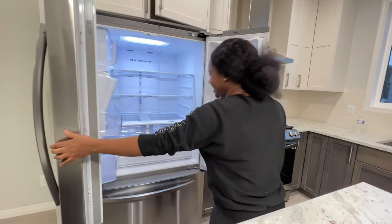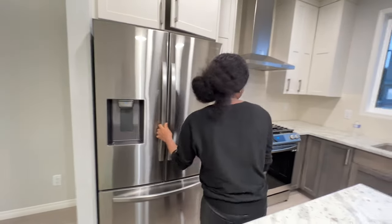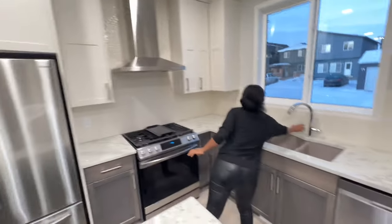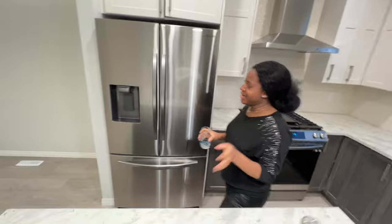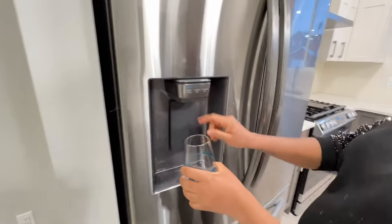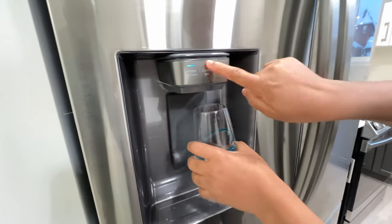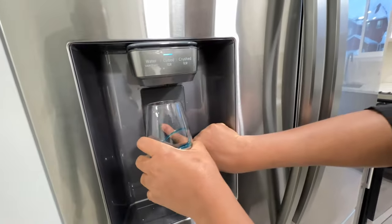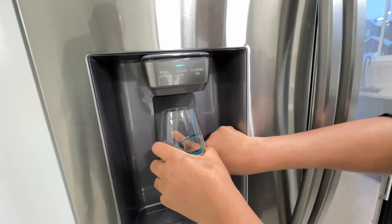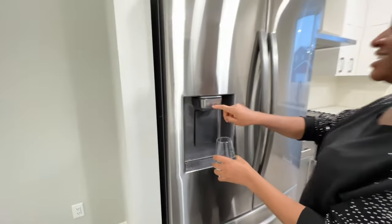And it's the double fridge. I love it, guys. The fact that one can just, let me show you something. You don't have to be buying water anymore. So you want water, you press water, you get water. You want ice, you press ice. Wait for it, you get ice. Love it. You want crushed, you get crushed ice.